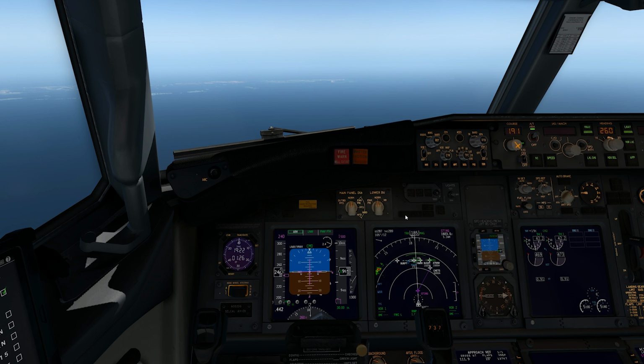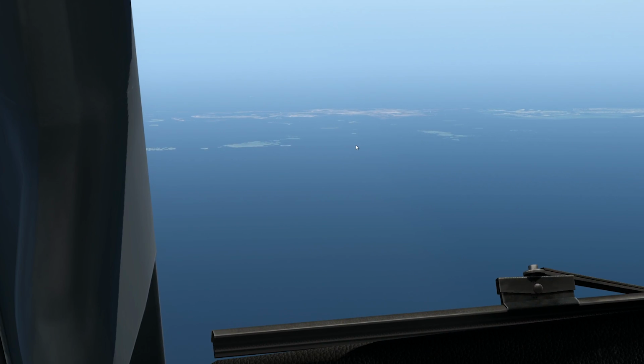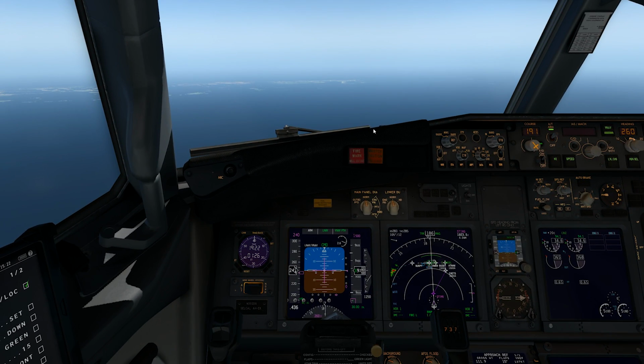Airplane is slowing down nice and good as well. So we're almost to Sting intersection. That is Key West right off our nose there. You see it out there? How pretty. All the Florida Keys all the way off to the left, as you can see. So we'll make that right turn from Sting, and then we'll descend down to 3,000, at or above.